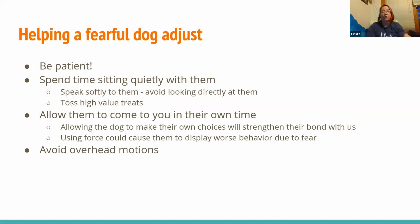I completely avoid overhead motions with any new dog, but particularly fearful dogs. That can then just be very, very scary. Instead, I like to start with the shoulder or the chest, and I do what I call the 5-second rule, and pet for a couple seconds and then stop and see how they respond, because sometimes they'll just stay because they're tolerating the touch. Sometimes they do want you to continue, so you can see if they look back down at your hand when you stop. That could be an indicator that they didn't actually want you to stop and they were enjoying the petting.